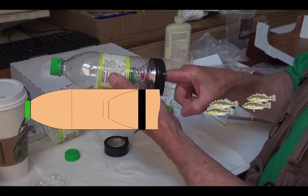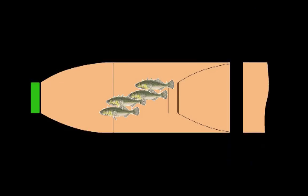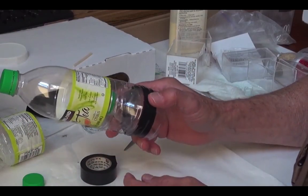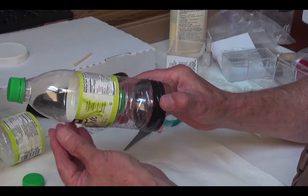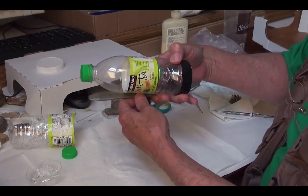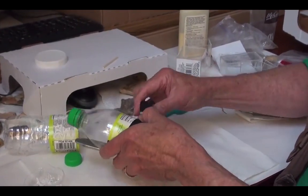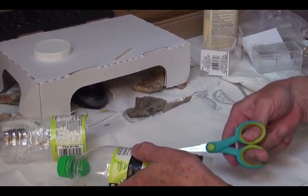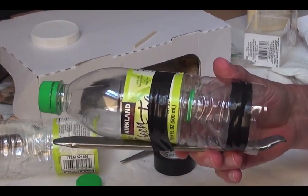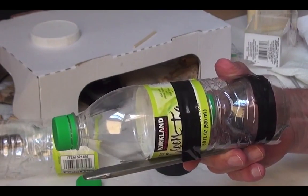So there we have it, a completed trap, low-cost material. Fish swim in, they get in the large chamber, and they get caught. The next thing that remains to be done is to tape a weight of some kind to this. And presto, we've made a handy-dandy little minnow trap. And now we'll take it back down to the stream and see what we can catch.